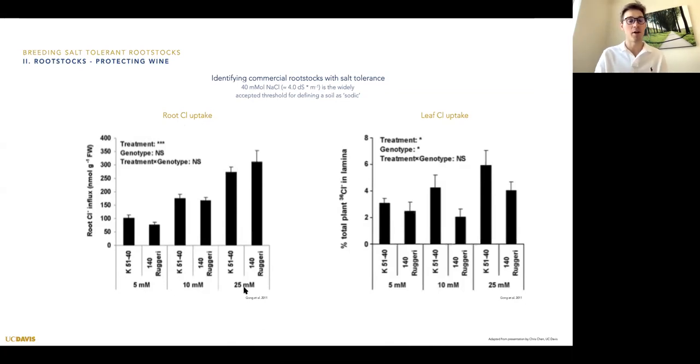This is a good time to note that an agricultural soil scientist would consider a soil with 40 millimoles of salt to be a salt-affected soil. So even at the highest concentration tested in this study from 2011, we're only looking at a concentration of salt that's about half of what's considered a salt-affected soil. And remember that map we looked at the start: there is a huge portion of the world with moderate to severely affected soils.